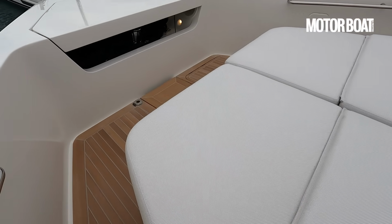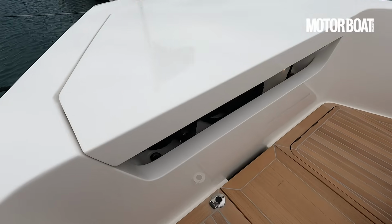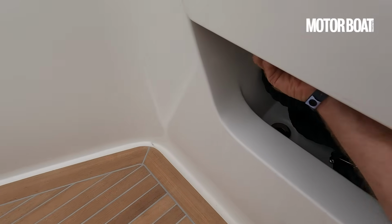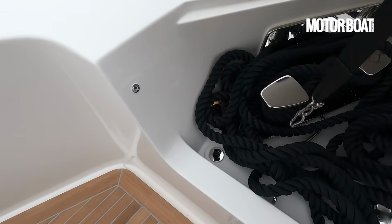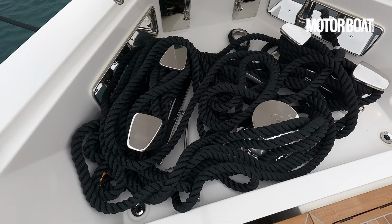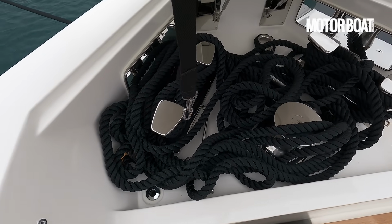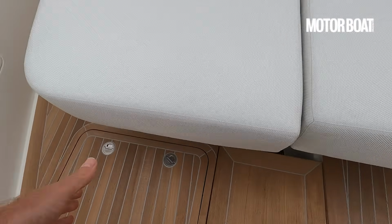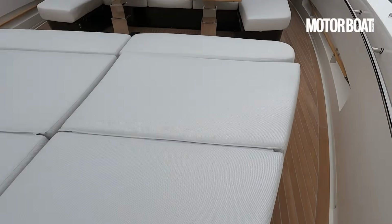The other thing they've done is try and conceal all the deck gear. So this looks nice and clean as it is, but if I pull back the little latch in here, you can lift it up and see you've got access to all the mooring gear here. But it's a nice way of keeping it neat and tidy when it's not being used, but easy access when you do want it. There's storage under here too, and of course access to the anchor locker.